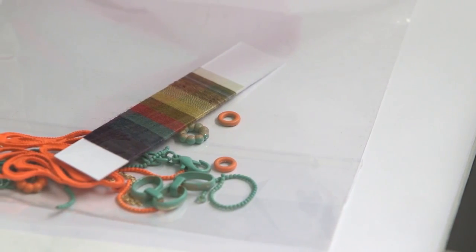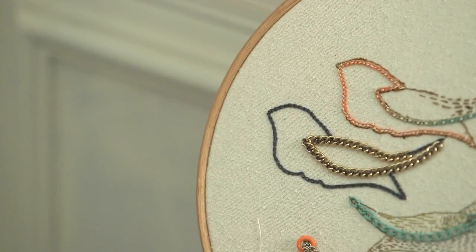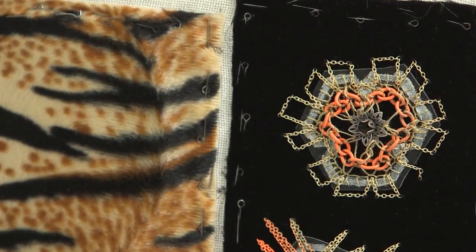I started the course with my strength being in sewing and needlework, but then since working on many different projects I've realised that one of my strengths is actually designing, and that's something I'd quite like to develop further.